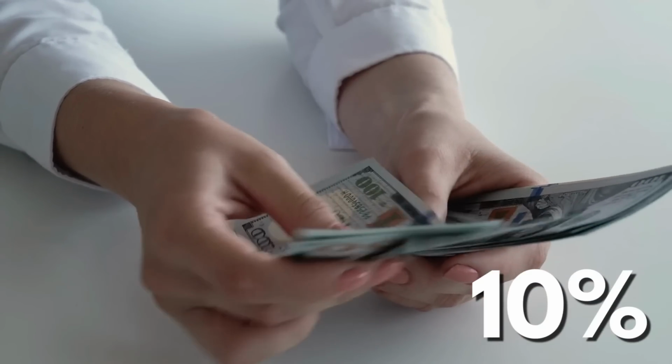Now, if you are using an FHA loan and you put at least 10% down, the mortgage insurance will come off the loan, but only after 11 years. So you have to make 11 years of payments with that FHA loan, in which case that mortgage insurance would fall off after the 11th year.